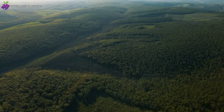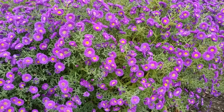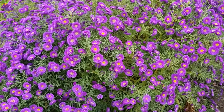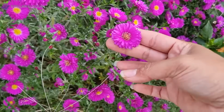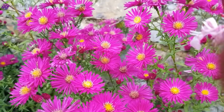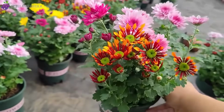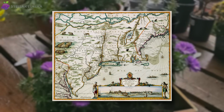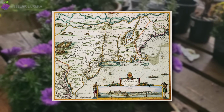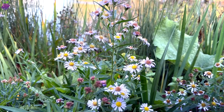A native of the eastern United States and Canada, this resilient plant thrives in marshes, meadows, and even coastal wetlands, proving that beauty and adaptability go hand in hand. Scientifically known as Symphyotrichum novi-belgii, its botanical name might sound European, but it actually refers to the 17th century Dutch colony of New Netherland, now modern-day New York, where this species flourishes in abundance.